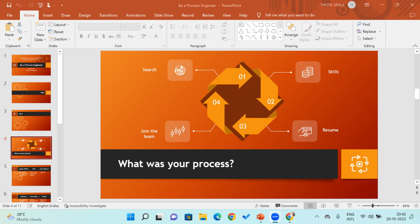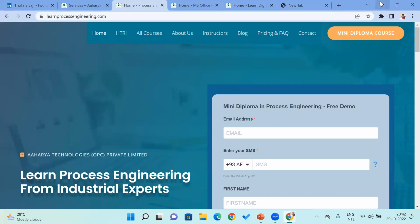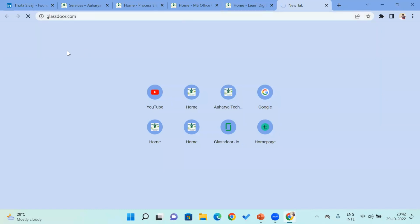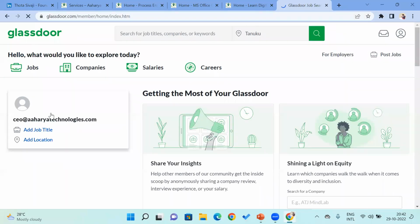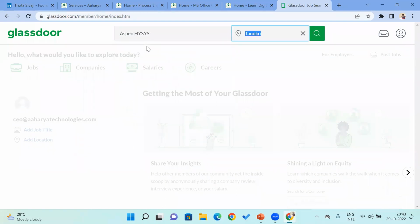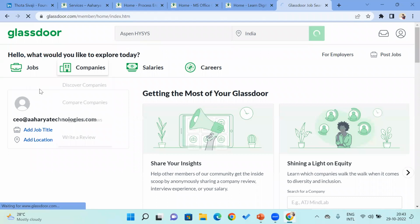For example, let's say you go to a site. Let's say I'm going to glassdoor.com. This is one of the job search engines, for example. In a job search engine, let's say we are talking about different things. Let's say I'm typing Haspinasis, for example. I'm typing Haspinasis here, and I'm choosing the location India, because we are searching from India. So Haspinasis India.